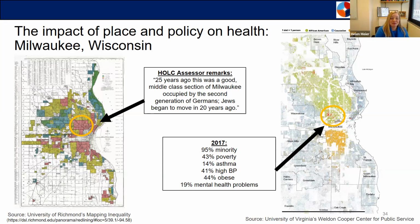Okay, so each urban area has their own history and their own story. So it's important to connect to community and understand that local context. Each city is going to have different immigrant patterns, different migration patterns, different physical geography, different social fabric. And I think that's all important to consider.